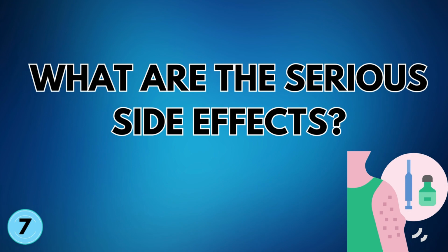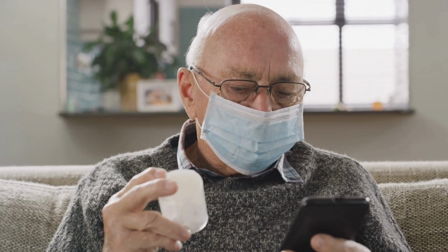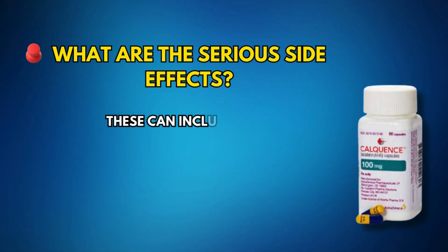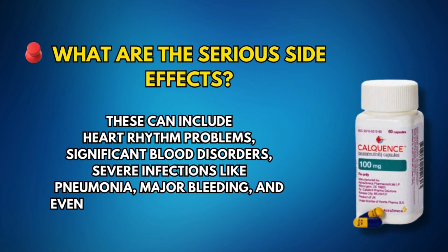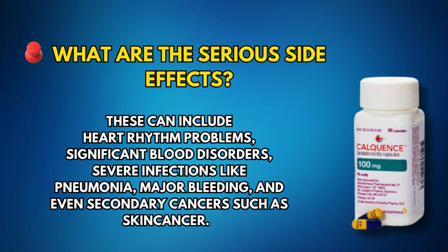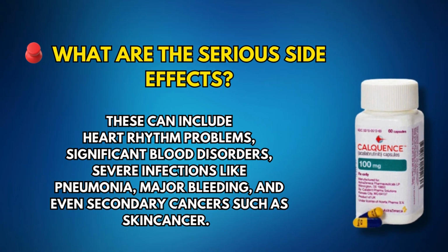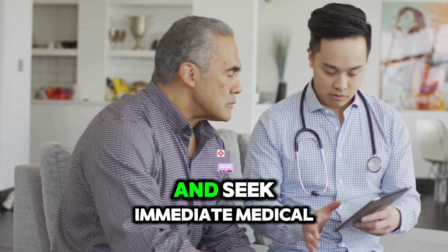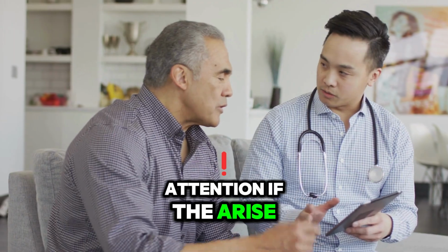Number 7. What are the serious side effects? Although rare, serious side effects can occur with Calquence. These can include heart rhythm problems, significant blood disorders, severe infections like pneumonia, major bleeding, and even secondary cancers such as skin cancer. It's crucial to monitor for any unusual symptoms and seek immediate medical attention if they arise.